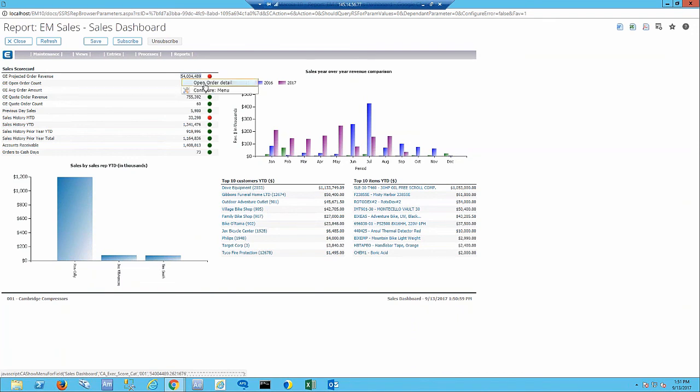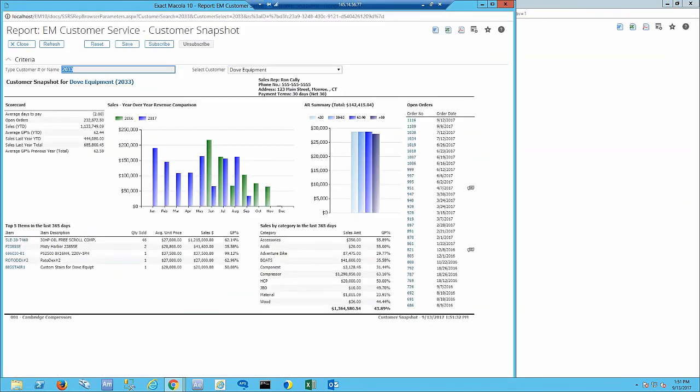But really, I'm kind of focused on my top 10 customers, and Dove Equipment has now hit $1.1 million with that last sale, so I can drill into them. Now, if I didn't know very much about them, I could Google that account and find out about them, but I could also run maybe a customer snapshot and see how they're doing with my business. So as I open up that drill down two layers deeper, I can see that they've been doing pretty good with us. Their sales for September of 2017 are coming along at $33,000.